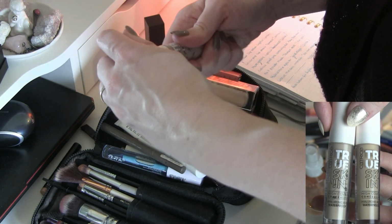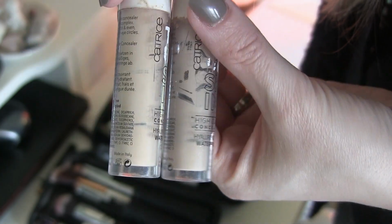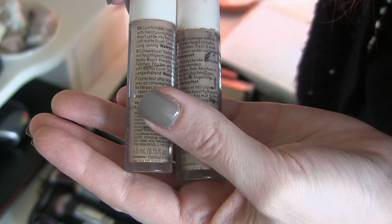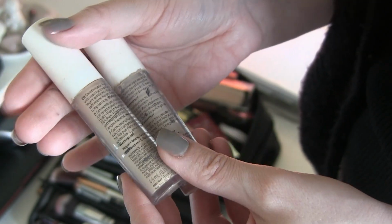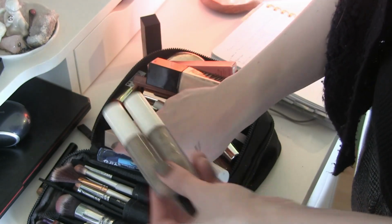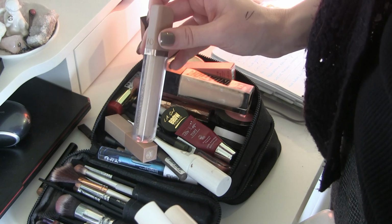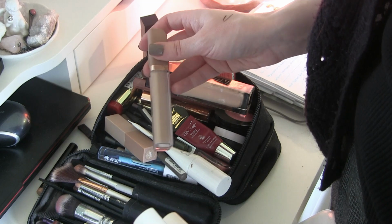I'll give you a close-up so you can see that there's actually quite a bit of window in these two concealers. I haven't been able to fully use them up just yet, but I am very optimistic with these two. Plus, I did purchase a new concealer, the Natasha Denona High Glam Concealer, and I am obsessed with this one. I have used this one a lot as well. My shade is N2, and it was the perfect shade match for me.